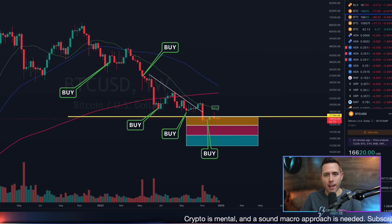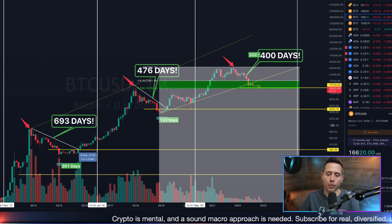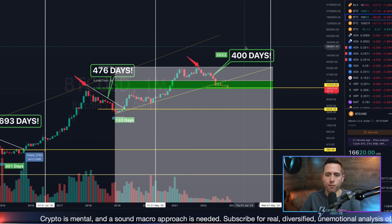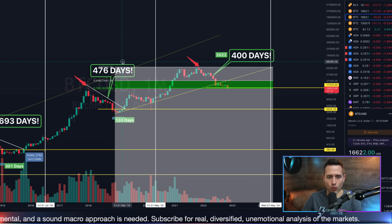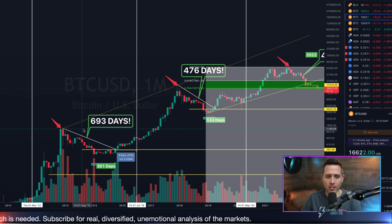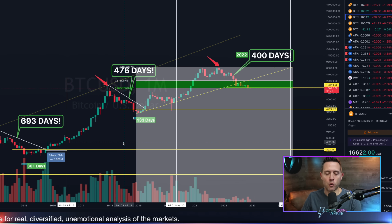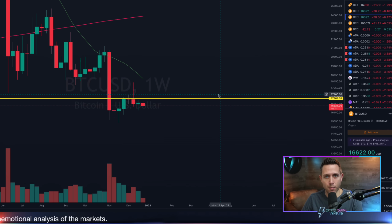Crypto is oversold. And as a reminder, everybody, zooming out on the macro, looking at the cycles of Bitcoin, we are in a very commonplace move, 400 days in from all-time high. It took 476 days to escape that yellow line back in the last bear market, and 693 days to escape that yellow line, the bottom range for Bitcoin. And if you're unaware, this bottom yellow range is a Fibonacci retracement.